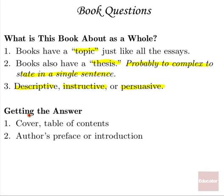Now, how do we get the answer for what the book is about as a whole? Well, judge a book by its cover. Remember, the Deathly Hallows lectures. What's that about? Well, it's about lectures about the Deathly Hallows.